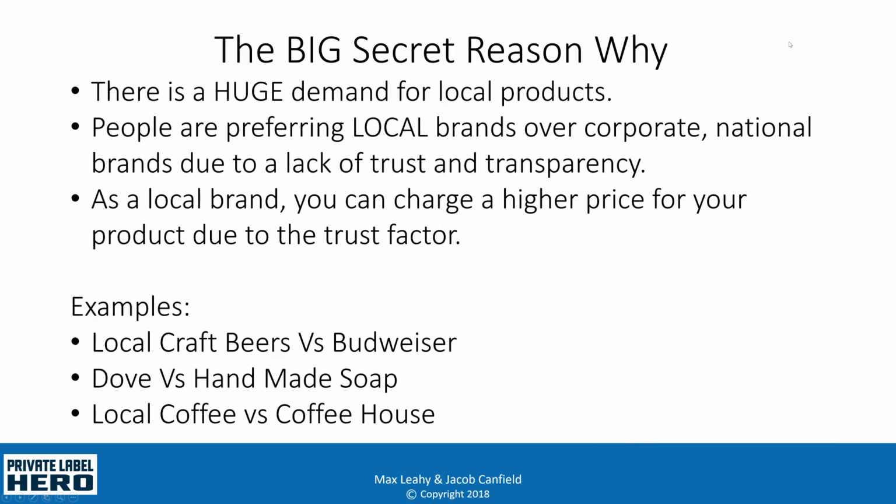Now, the big secret why, though, is there's a huge demand for local products. They actually prefer local brands over corporate national brands due to a lack of trust and transparency. As a local brand, you can charge a much higher price for your product due to the trust factor. Some of these examples are local craft beers, Dove versus handmade soap, and then local coffee or artisanal shops.